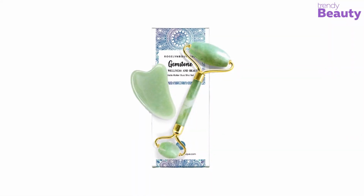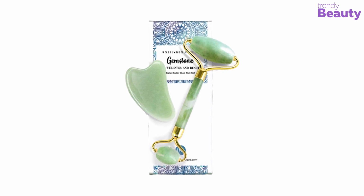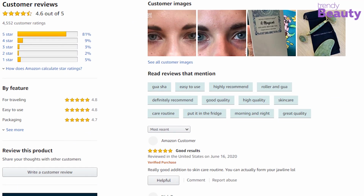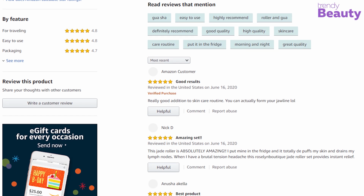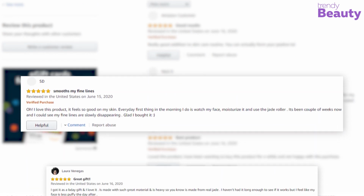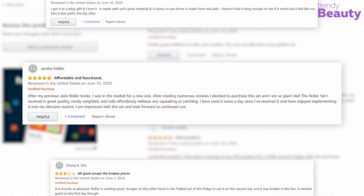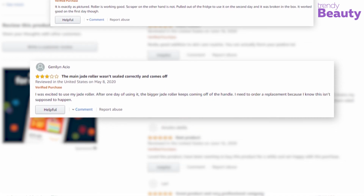The Roselynboutique Jade Roller is preferred by lots of popular beauty blogs and also available on Amazon with a good number of positive reviews and ratings. Check some real reviews from the users. The reviews say it all. This Jade Roller is highly recommended by the users. It is a must-have for self-care routine and makes your skin feel soothed and calm. But while many are expressing the effectiveness, for some it didn't work at all.